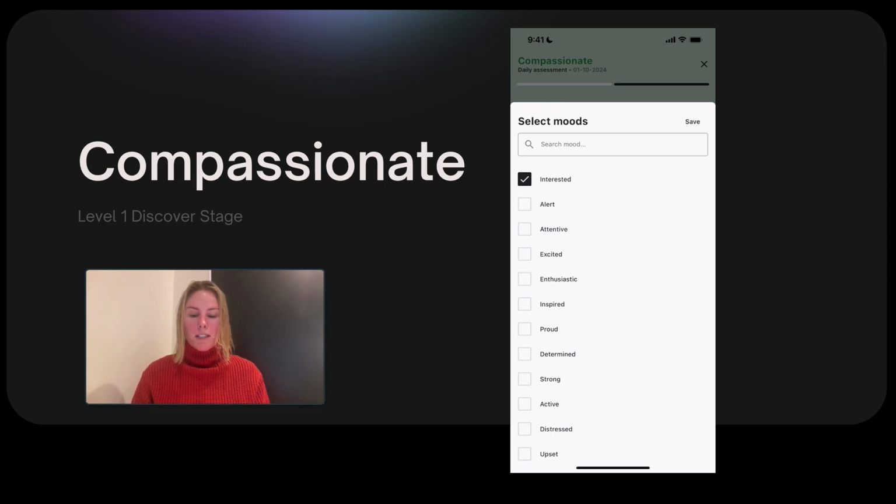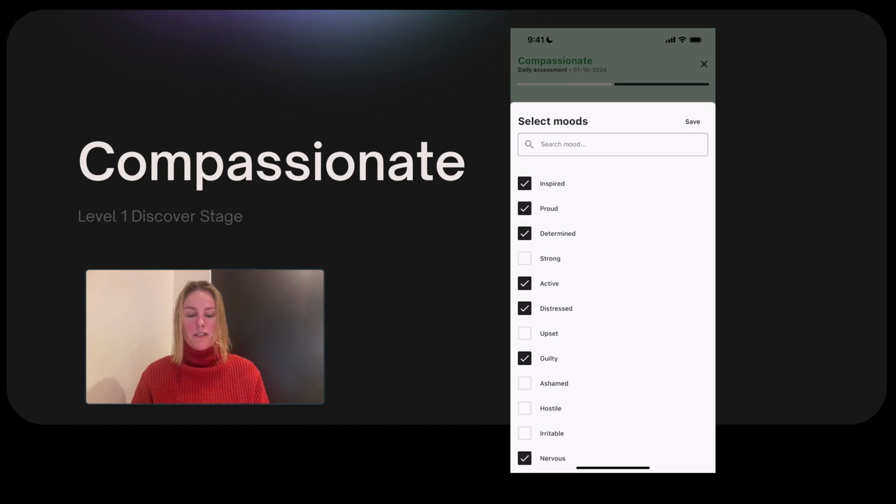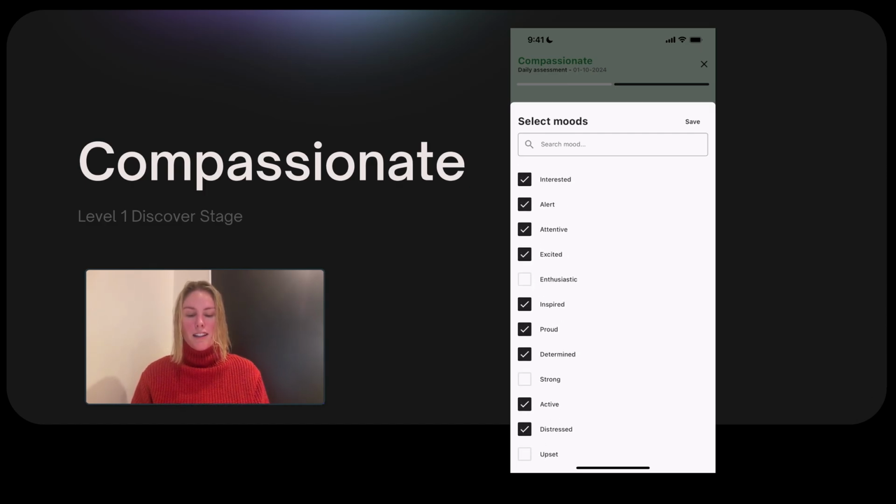So going back up to the top, definitely alert, attentive, excited today, inspired, lots of good stuff going on, proud, determined, active, still a little distressed. So that's what I'm talking about, very high emotions. So is it distress or excitement? I think a little of distress in there. Still feeling a little guilty, I would say, from getting back into good eating and exercise habits. It's still not quite there from getting over the holidays. So still feeling a little guilty and still a little nervous. So I am going to continue to unpack the difference between my distress and nervousness versus the excitement and attentiveness. So that's what I'm going to keep my eye on for the next little while.